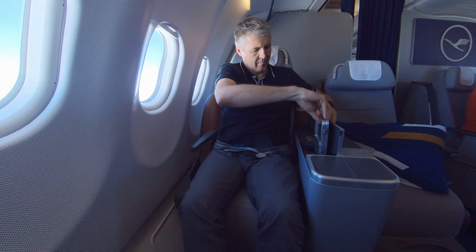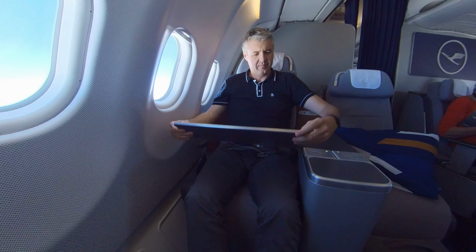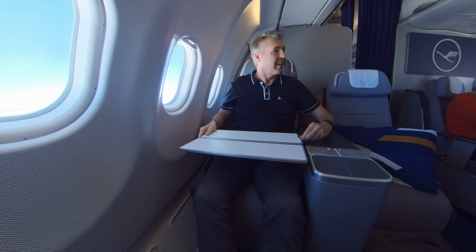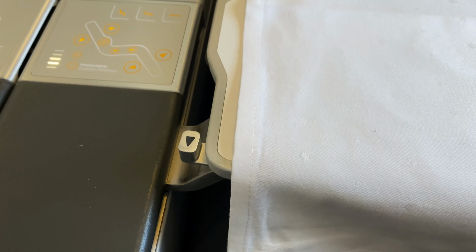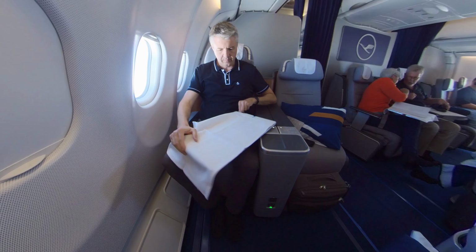As you saw before, the table is hidden in here and can be pulled out like this. This little knob allows me to move the table around, so I could leave the seat if needed.